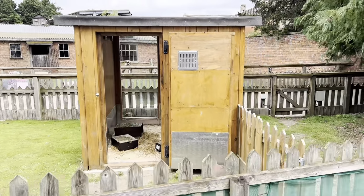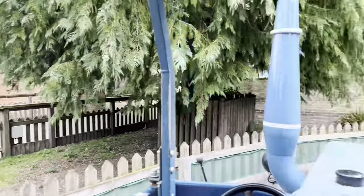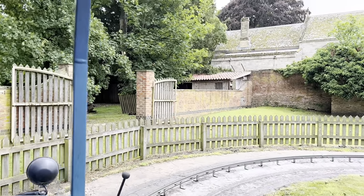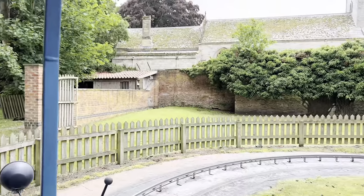Oh, bum, bum, bum. Bouncy ride. This is intense. This is worse than sick. I'm going to be sick on this. Blimey.